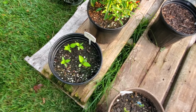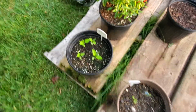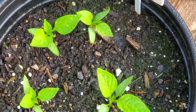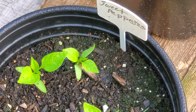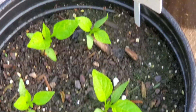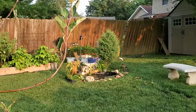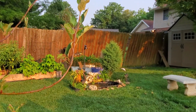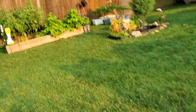I'm getting started late with these because I actually started some earlier in the season, but they didn't take off. I don't know if it was just too cool or what, but they just didn't take off. So I had to do a few sweet bell peppers because I did sweet bell peppers last year. But this year, of course, y'all know I'm doing regular pepper plants, jalapenos, pepperoncini.